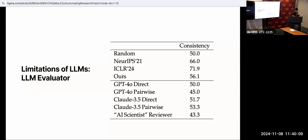Another concern that we had, which some people also brought up, is whether we can possibly use a language model to evaluate all these ideas. So we did this quick evaluation where we still use the consistency metric to measure the agreement between the evaluator and the actual expert judgment.